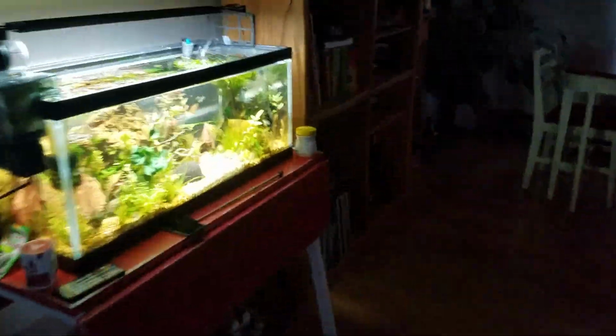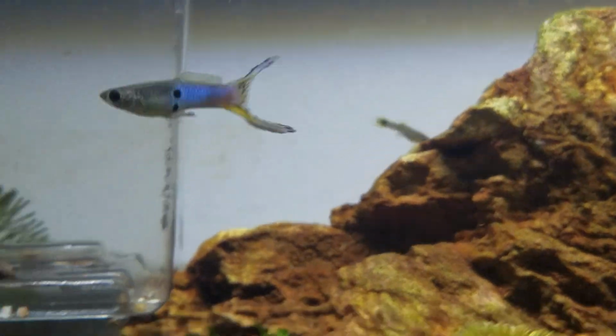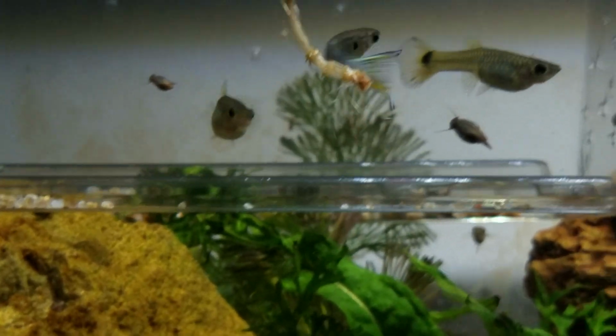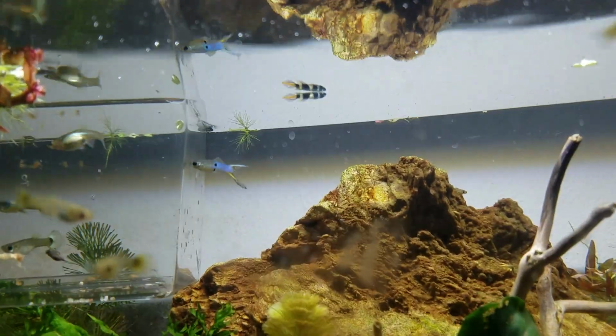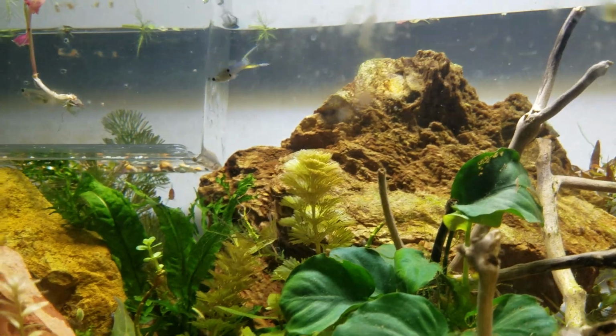So we're going to walk over here to the other tank where I want to show you the new hatchery going on. So over here we have a Japanese Endler, blue Endler or guppy, depending on who you ask. I think he's a very nice looking male. So he's out and about, and they do not sell the female of this fish anywhere that I've found nearby.